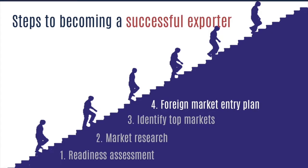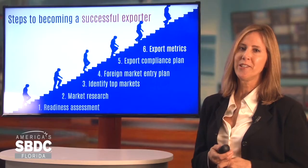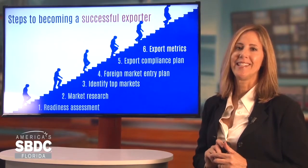Next, you want to have a foreign market entry plan. Are you going to go directly, indirectly, or with some kind of partnership in place? Step number 5 is having an export compliance plan. The U.S. government has strict regulations and guidelines about compliance that you'll want to follow. And finally, you want to have export metrics. If you don't measure it, you can't move it, so we want to make sure you succeed.